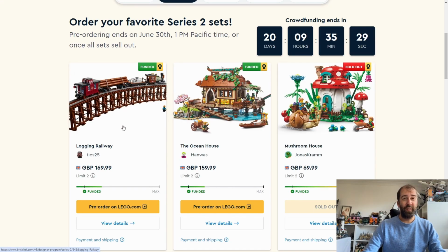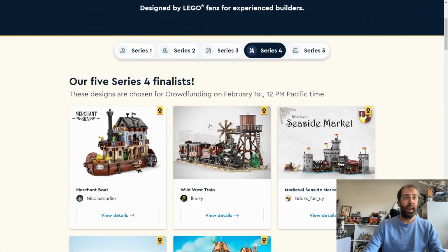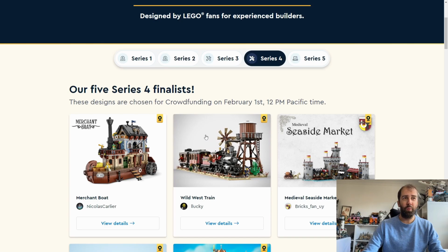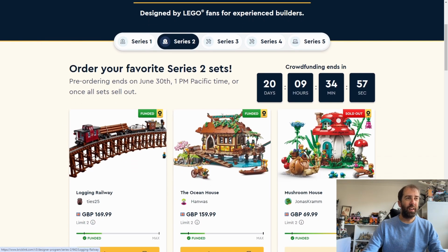Also, what's probably hurting the sales of this is that in Series 4 there is a Wild West train set which looks amazing. This is the one I'll be going for in Series 4. So when you make a direct comparison of this to the Logging Railway, I think a lot of people will be waiting for this rather than the logging one. That's probably put a few people off who want to wait. The Wild West train will go incredibly well with the Wild West General Store in Series 1, which I have got on order. So I'm not surprised it hasn't done too badly.